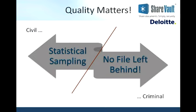So back to that iterative approach and that tailored approach, these are things to consider whether your client is involved in a civil matter where statistical sampling is going to be one of the baselines, versus a more robust criminal or regulatory matter where it really is a no file, no data left behind approach. So being able to toggle your strategy between those two and understanding what your client's facing will be important.